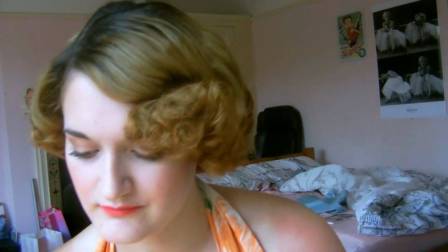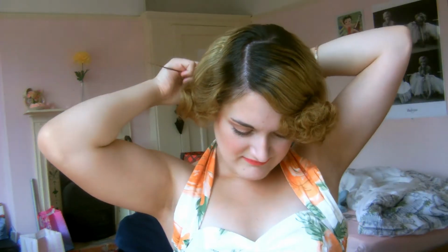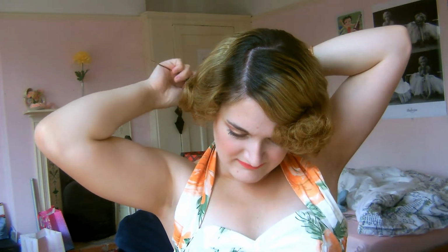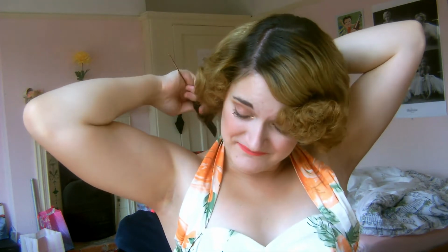I find that with vintage hair it always just looks to me really soft. So this brush gives you that soft, smooth look. And then I'm going with a comb. And discover knots I didn't know I had.